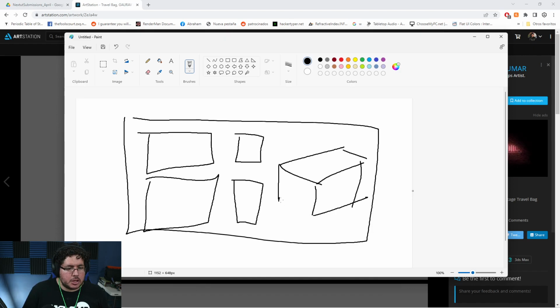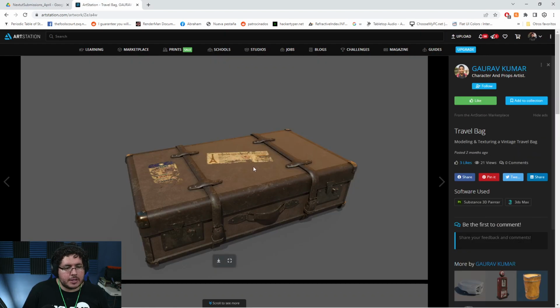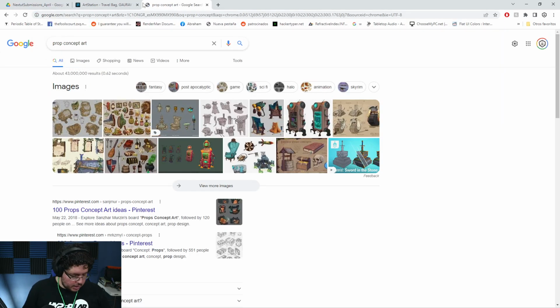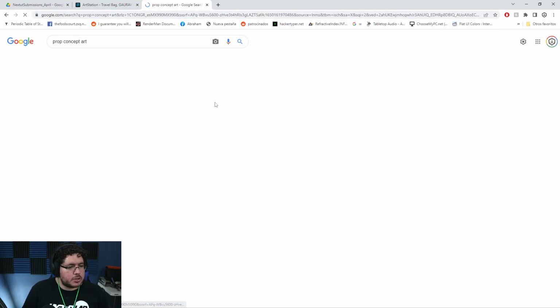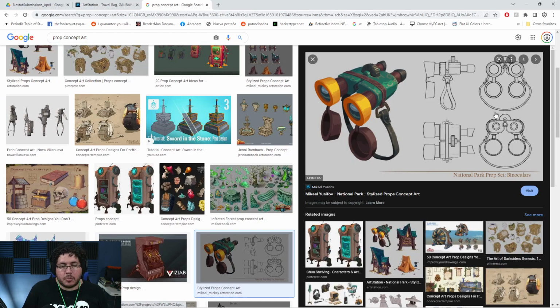Kind of like a prop presentation sheet, and then like briefcase, like the name right here, right? I would probably do something like this as well as all of these poses or other things that you do. But that's usually when you see a prop concept art presentation, you're usually gonna see the prop like this, in different positions, right?